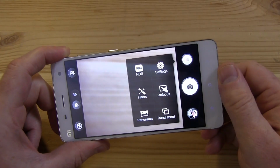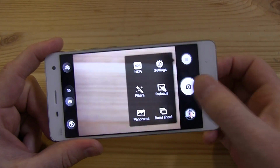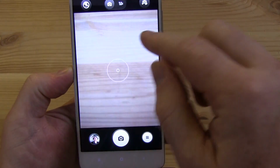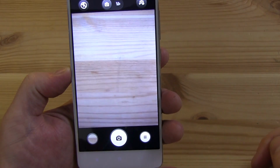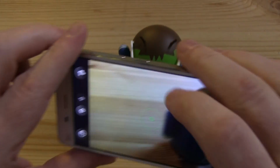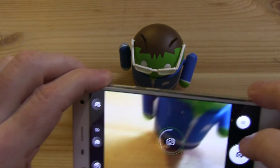HDR mode we found to be actually quite good, and it even works in video mode as well. Refocus, burst shoot, panorama. We've seen these kind of things before, but the thing that impressed us was just the speed of it. If I just take a quick photo here, boom. The autofocus, let's grab this little guy over here. Here, Mr. Android. The autofocus is fast and it takes pictures very, very quickly.